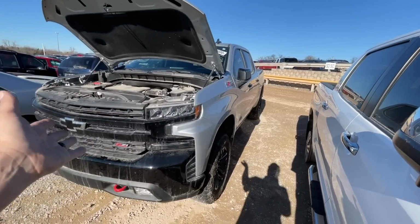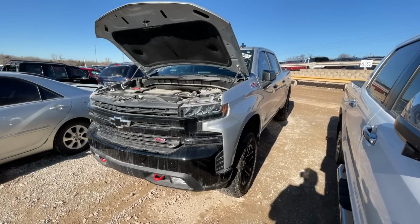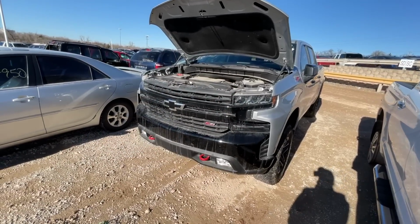You look at this truck. You know how much money you're going to save buying this at the auction versus if you went and tried to pick this up brand new? It's only got 24,000 miles on it, man. Let's put a jump pack on it. I bet she fires right up.